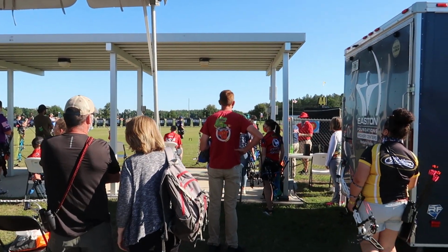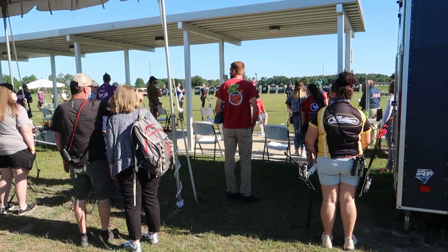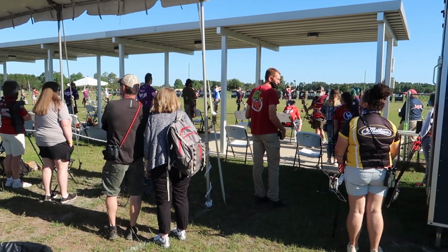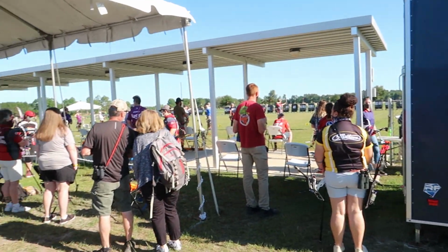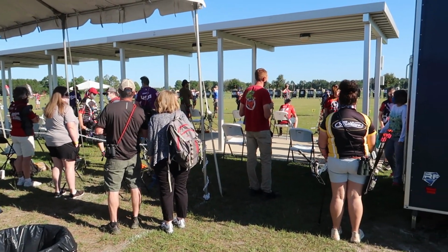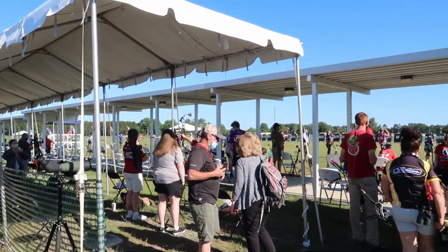If you need your compound inspected, you don't have to go to the recurve side of the field to get your compound inspected. Of course, if you're a compounder that happens to be on the recurve field, you know, we saw those few targets of compound earlier. You're gonna have to take a walk over here to make that happen. Let's check out the rest of the shoot.